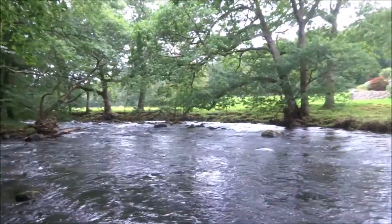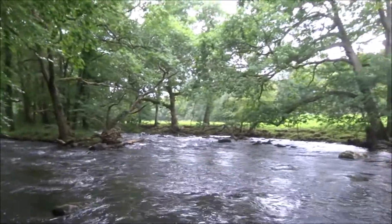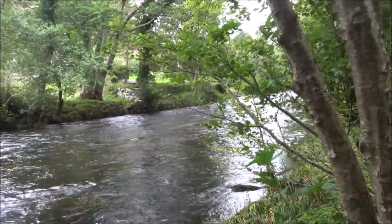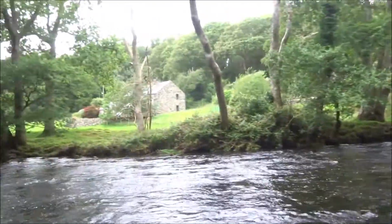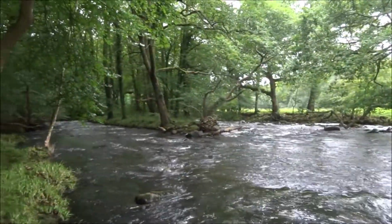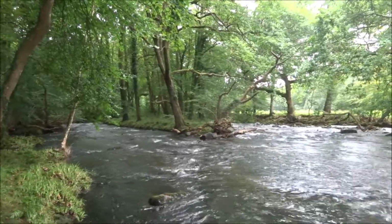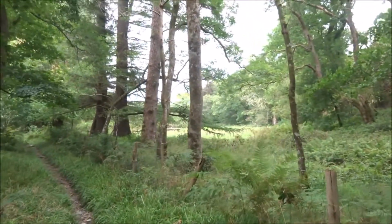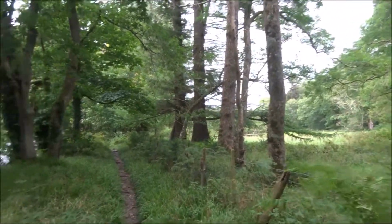Okay, just point out. Never get tired of taking pictures of the local rivers. That's the Aber Artro again. Right, it splits in. There's a little island in the middle there. Over the other side of that fence is the grounds of Artro Hall.